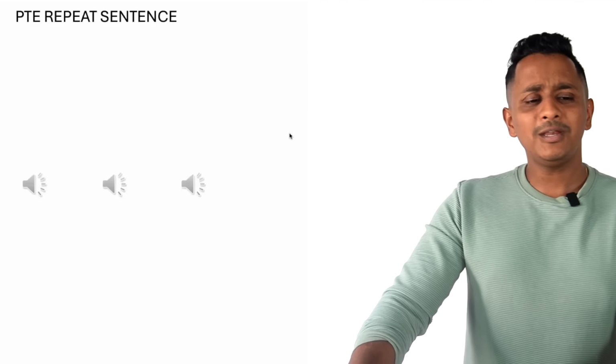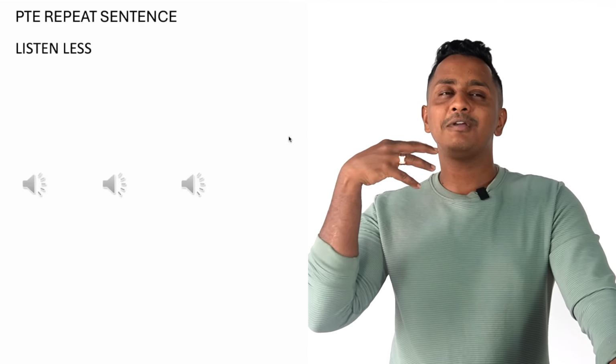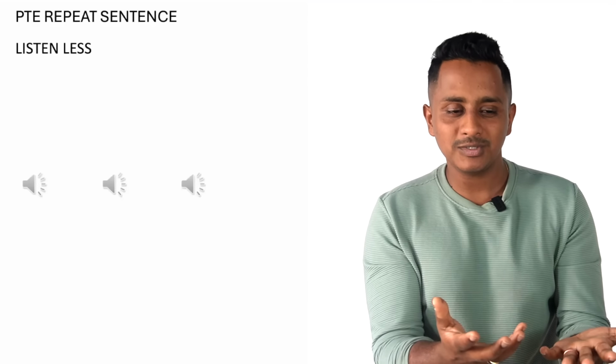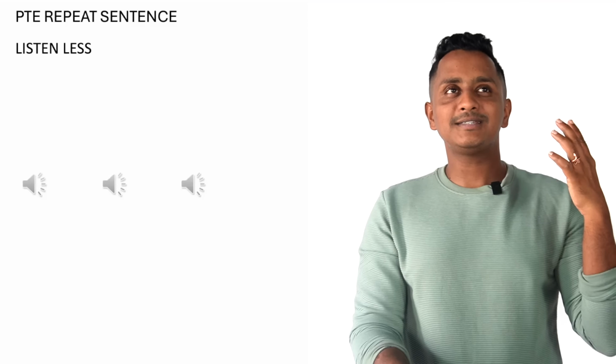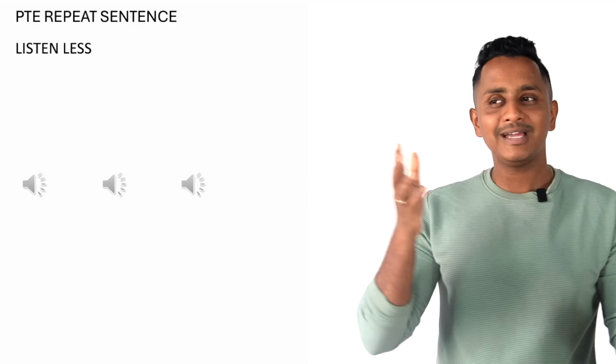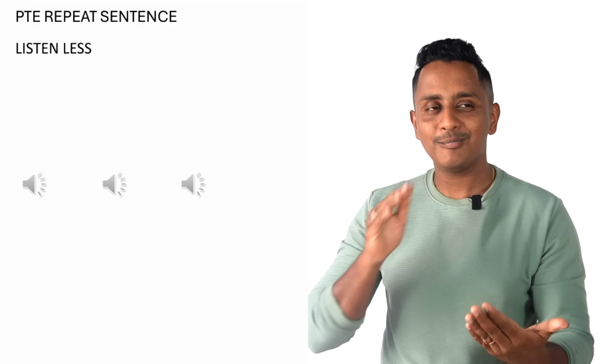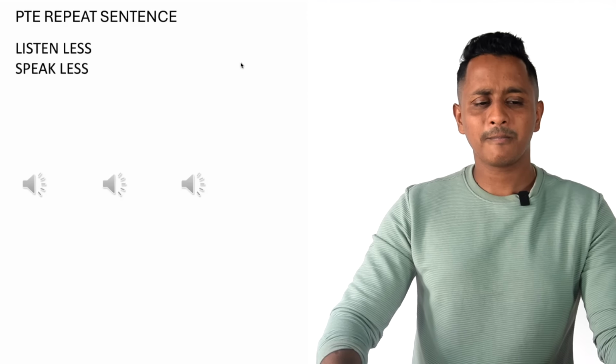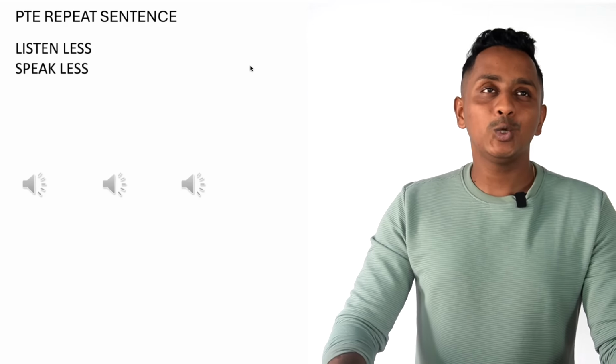We will move on to repeat sentences. I've got the audios, and we'll explain one by one in detail. So, the famous PTE repeat sentence strategy, something useful that you should be using, is this: listen less. My capacity is 6 words, then I don't listen to the 7th word. If you listen to the 7th, 8th, 9th, 10th word, the problem starts to appear. Listen less, speak less.